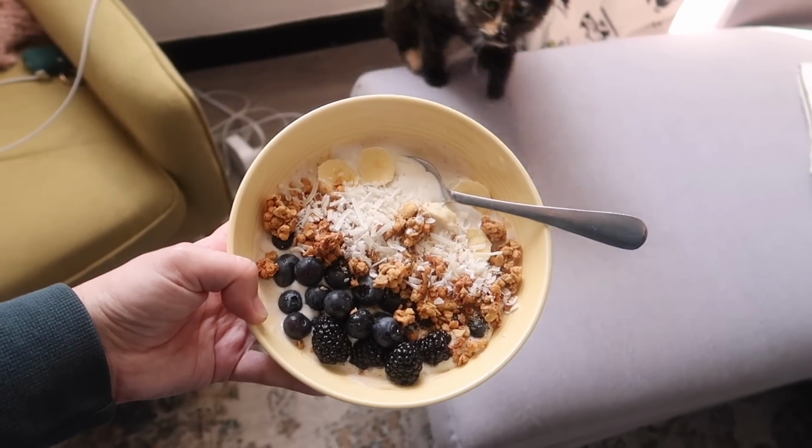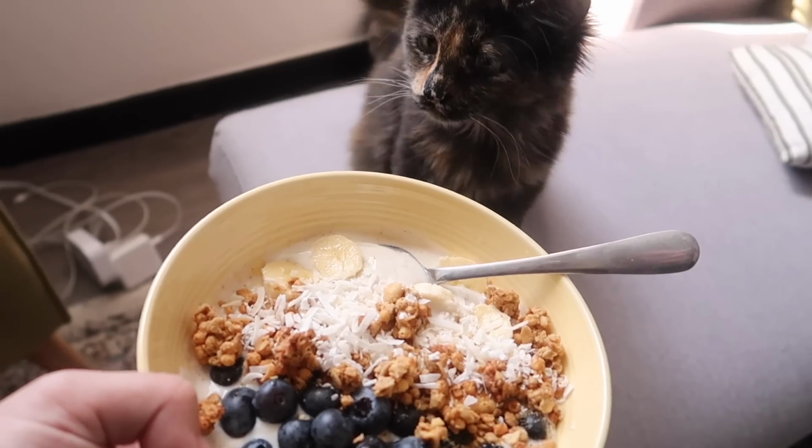I love when you open a fresh bag of granola and all the big chunks are at the top. Look at that. Turned out pretty good. What do you think? You're my food inspector.